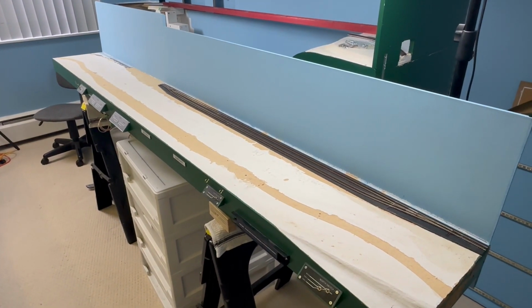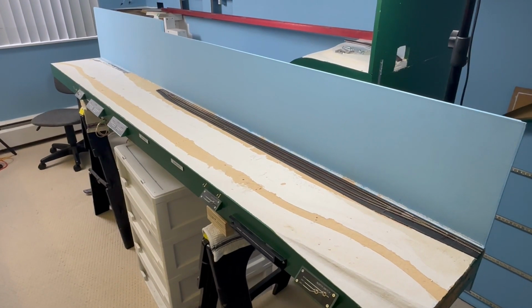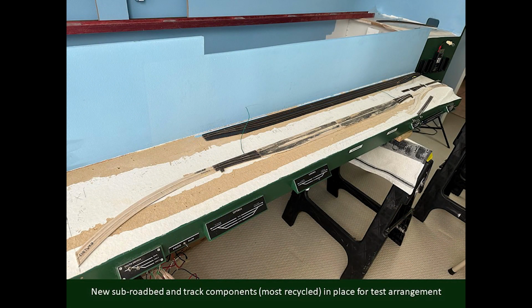So now it's time to start laying some track again. This is a test arrangement for the new alignment through Sundance. Most of the sub roadbed and track components were recycled from the previous version, which has saved me some time. As an example, the curvature and the ramp down into the lower elevation of the siding at either end, and also the curve out of the west switch toward Chetwynd. All of these were reused and have saved me some time.